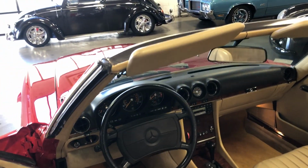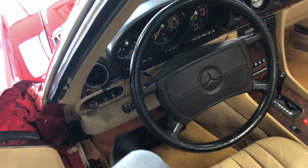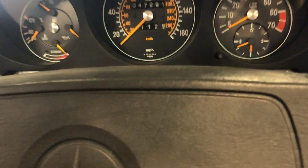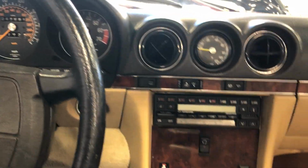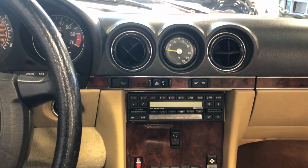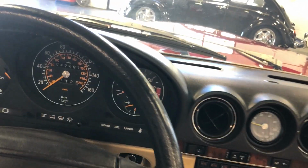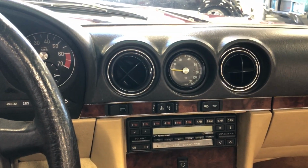I've got the original window sticker, original owner's manuals, original tools for the hardtop, and original keys, all of the original keys. Current mileage is 47,491. It's got the original Becker stereo that's working. Everything is working except, I believe, the clock. It's the only item in the dash that was not working, but the outside temperature was working.